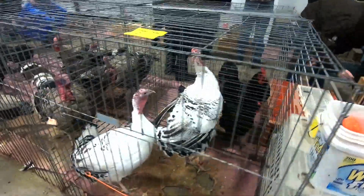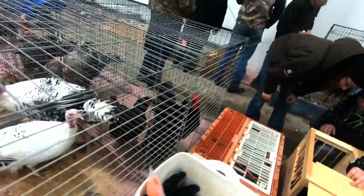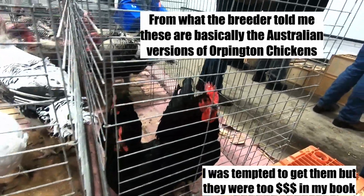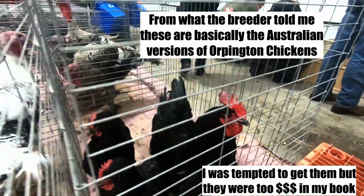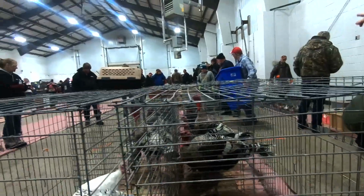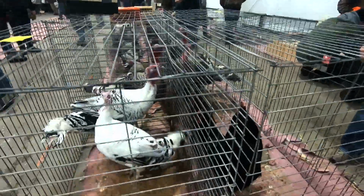Here they got some turkeys. Wow. Wow, what are those? Are these yours? No. They're right there with the tubs. Okay. Wow. Not sure what these are.